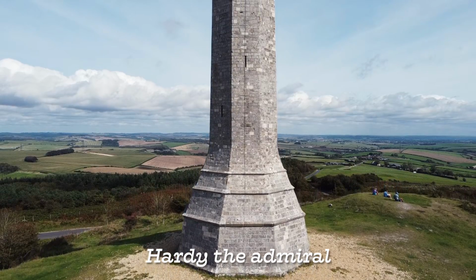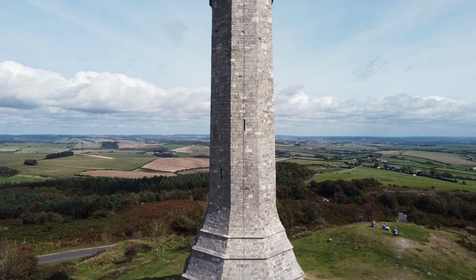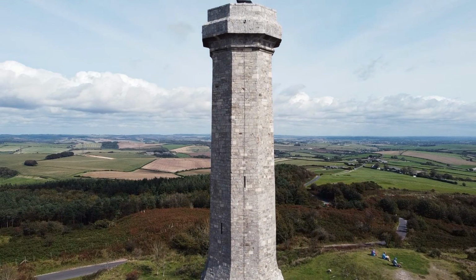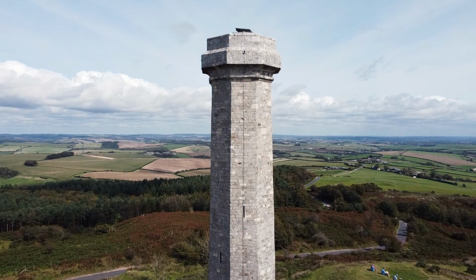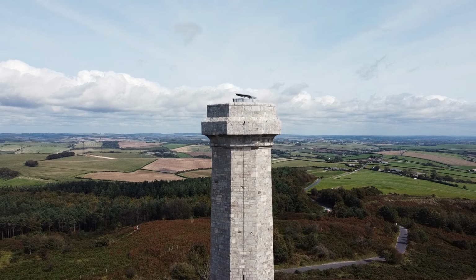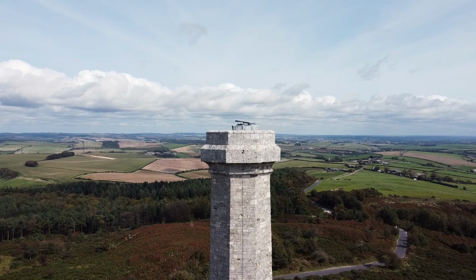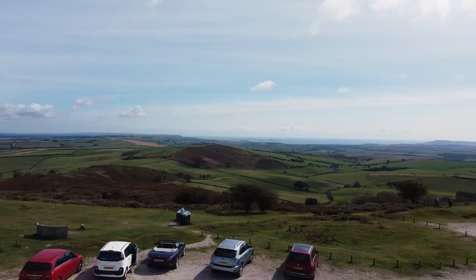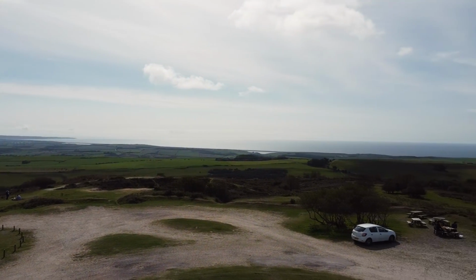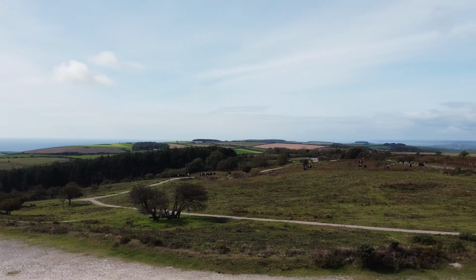The Hardy Monument is a 72-foot high monument on the summit of Blackdown in Dorset, erected in 1844 by public subscription in memory of Vice Admiral Sir Thomas Hardy, a commander at the Battle of Trafalgar. Admiral Hardy lived in Portesham and his family owned the Portesham estate, which stretched from the middle of Portesham to Blackdown. The site for the monument was chosen because the Hardy family wanted a monument which could be used as a landmark for shipping. The monument has been shown on navigational charts since 1846 and is visible from a distance of 60 miles.